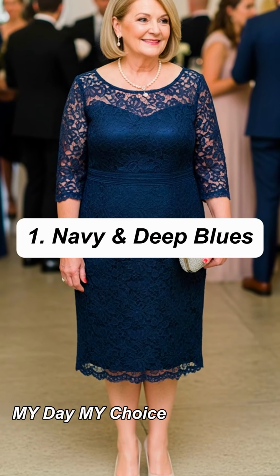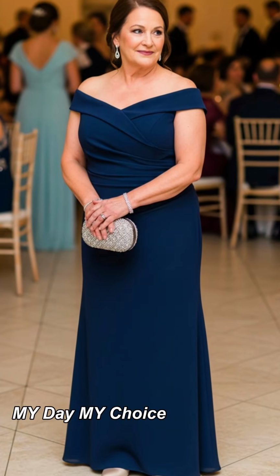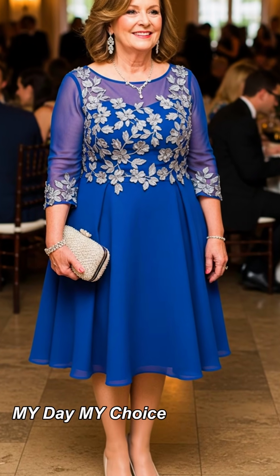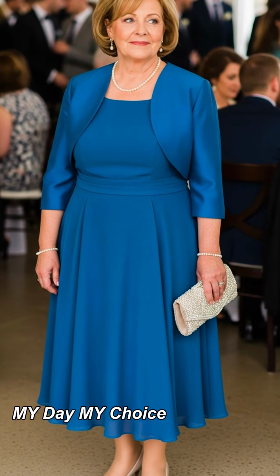Navy and deep blues. Navy does something champagne cannot ignore. It anchors the entire visual frame of a wedding photo. I wore navy to a family wedding years ago and understood immediately why it works so well. The depth of navy pulls focus without stealing the bride's spotlight.